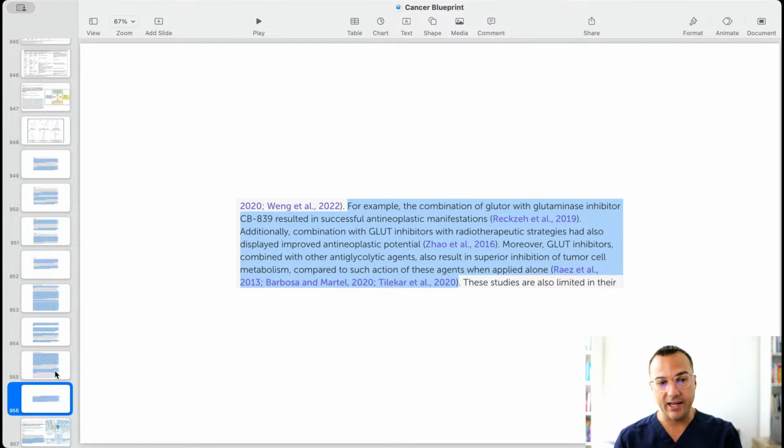Later, which is what I'm going to highlight in this particular paper here. For example, the combination of Glutor and glutaminase inhibitor CB839 resulted in successful antineoplastic manifestations. Additionally, the combination of GLUT inhibitors with radiotherapeutic strategies has also displayed improved antineoplastic potential. Moreover, GLUT inhibitors combined with other glycolytic agents also result in superior inhibition of tumor cell metabolism compared to such actions when applied alone. Again, exactly what I'm saying.